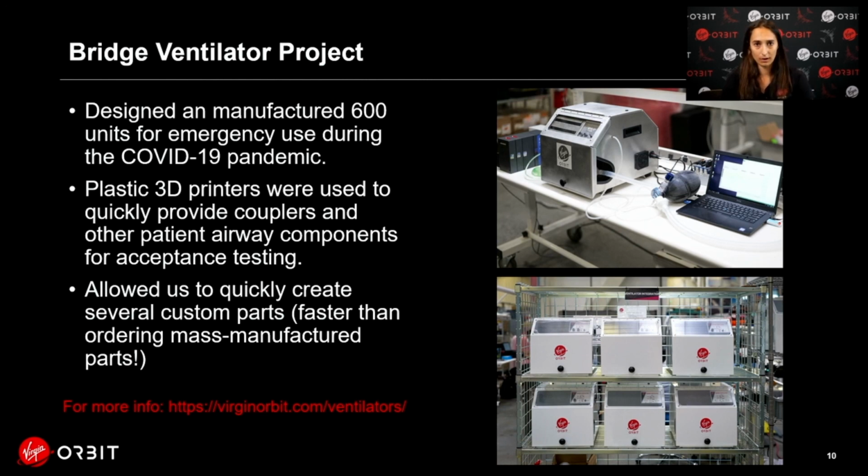We also use our plastic printers for printing prototypes, just seeing how big something actually is in real life instead of on the computer, or what it might look like or how it might fit up on assembly. So we actually use our plastic printers quite a bit. Yeah, so that's a pretty good introduction to our ventilator project. If anybody's interested in that a little bit further, you could go to virginorbit.com/ventilators to learn more about that.